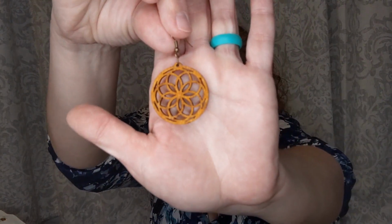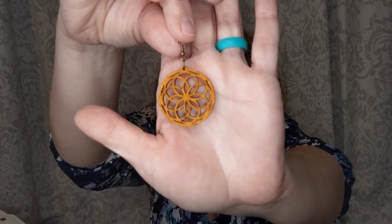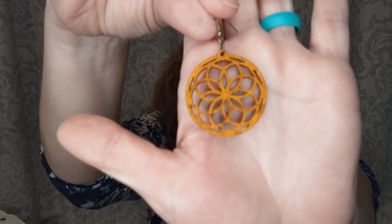And you guys, jewelry, jewelry, jewelry. I love these companies. Like I said, I shop with them all the time. So one of the first things I want to show you, and I already took them out of the packaging because I've worn them already, are these gorgeous earrings from Wild North Design in Manaway, Utah. Look at how gorgeous that is.